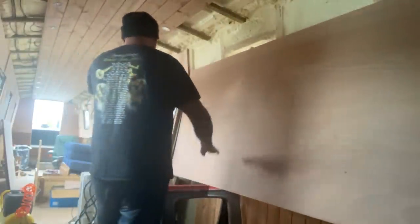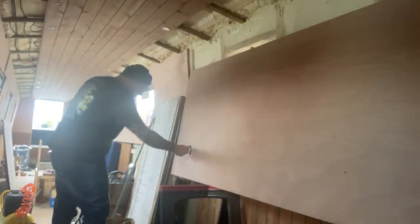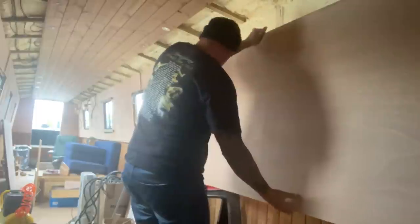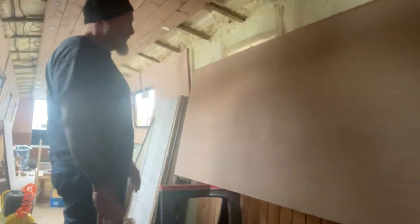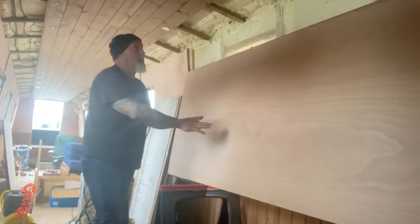Let's be on the wardrobe anyway. This one is. Turn that around. That is the better face. Right, as before, I've got to just take some of these out so I can slot the wood behind. Most of those, actually, I think.